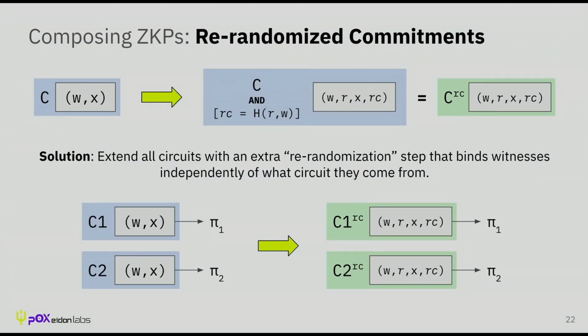So one solution is called re-randomized commitments. What we do is we take that original circuit that operates on W and X, and instead we add an extra constraint inside of it, where we basically just commit to the private data W, and we reveal that commitment.